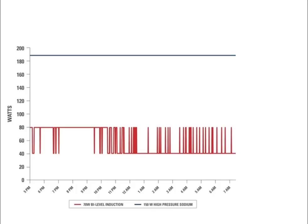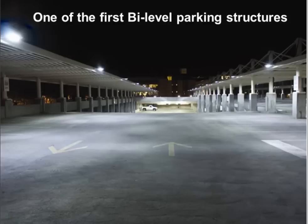This is actually a hospital, so fairly large savings, but again, the use dynamics in terms of the adaptive lighting are very different. This was one of the first bi-level parking structures that we did, and we partnered with the industry on this. This is actually at 50% light. We worked very closely with the safety people and the police, because the whole idea of turning off lights in an exterior environment was quite threatening initially.